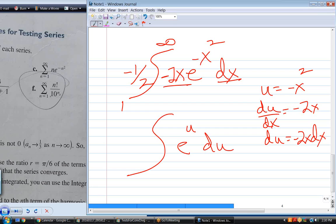Well, I know how to integrate that. What's the integral of e to the u du? It's been a while since I've done this. It's e to the u. In other words, e to the x is the only function whose derivative is the same as the function, which means the integral is the same as the function.